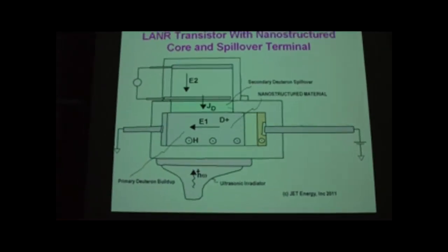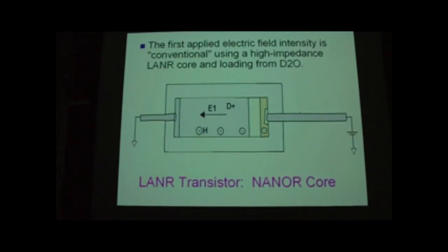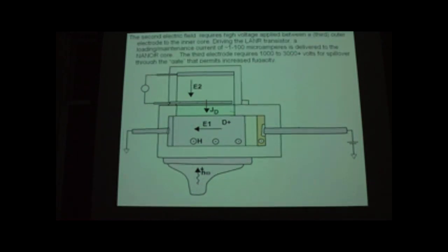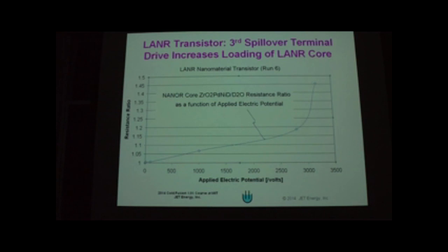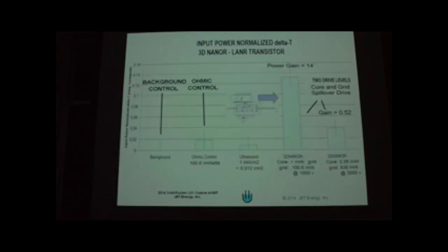And it was interesting. It turned out that both loadings were controlled by optimal operating points. We found out that we did get excess energy. We found out that the spillover gate did help at the core, but it was a lot of work, and we didn't get as much out as the other. We found that 2 drives were needed. We actually never made it to the other side for the resistance ratio on the spillover.